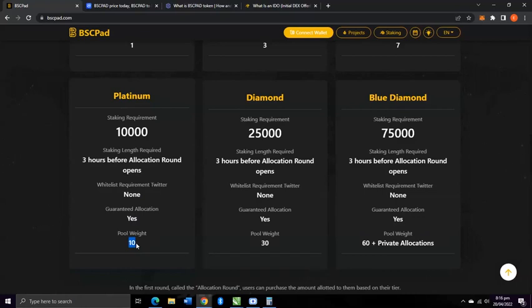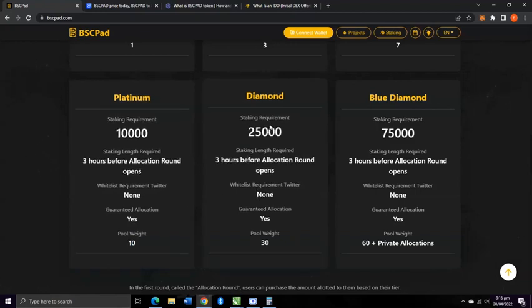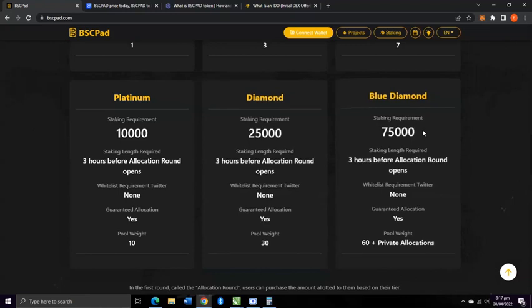Same as for the diamond, which is 25,000 BSC pad. Note, if you buy this BSC pad, it's just for you to hold it. You're not going to use your BSC pad to purchase the tokens from this new project. Once you have it, it's like a ticket. You just keep it and you'll be gaining access to those projects, to the IDO, the initial DEX offering. And for the diamond, you gain a pool rate of 30.